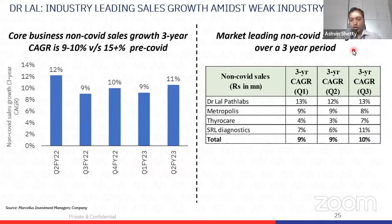The only thing, if I have to point out a weakness in Dr. Lal's result, is the non-COVID revenues. Before COVID they used to grow at something like 15-16%, which has come down to 9 to 10%. So we are doing more and more channel checks to understand why this number has come down. There could be probably two possibilities. One is that some of the small mom and pop stores benefited significantly during the COVID. So obviously there could be some market share loss to the small mom and pop stores, diagnostic centers.